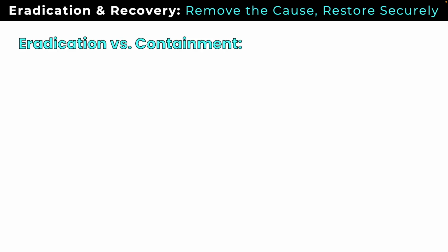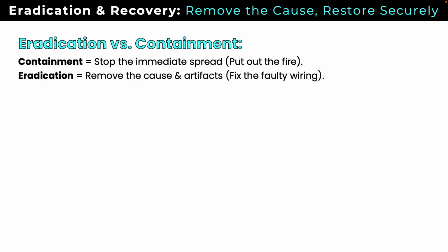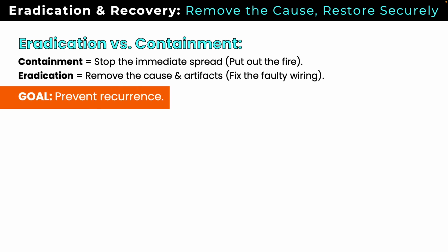So let's talk eradication versus containment, that next term. Containment, I said, is stop the immediate spread, put out the fire. Eradication, on the other hand, is about removing the cause and the artifacts that caused the fire in the first place, fixing the faulty wiring, removing the malware or rootkit that is the source of our pain here. The goal is to prevent recurrence.